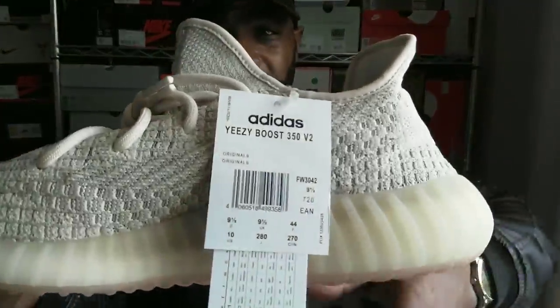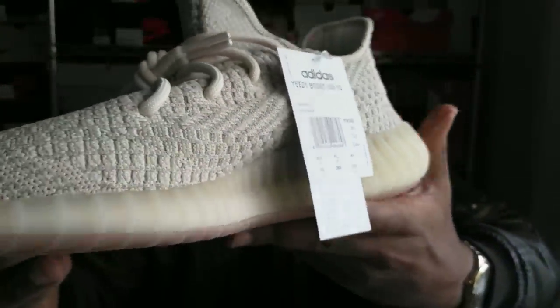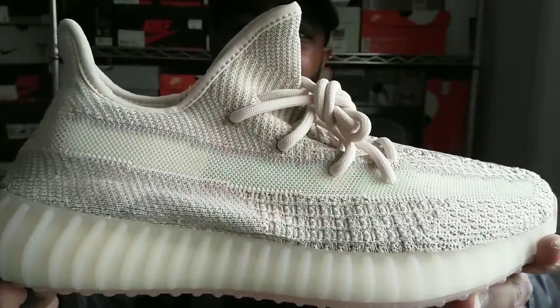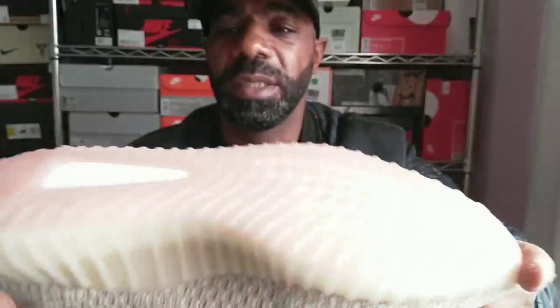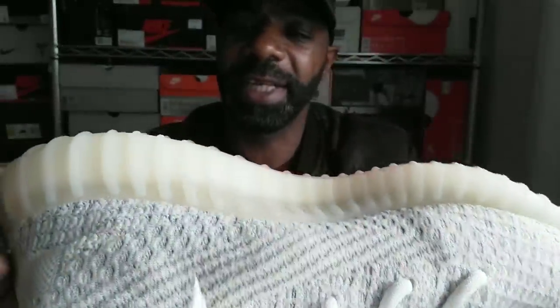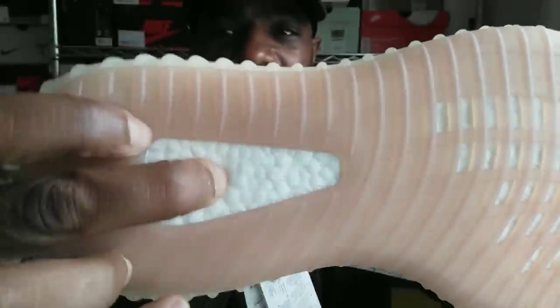And here we have it, man. Here we have the Yeezy Citrin. It kind of looks like an oatmeal-y color to me. Kind of looks like oatmeal. Almost like a clear gum sole. Huh? It's a boost, so you can have a look. Squidgy, squidgy, squidgy.